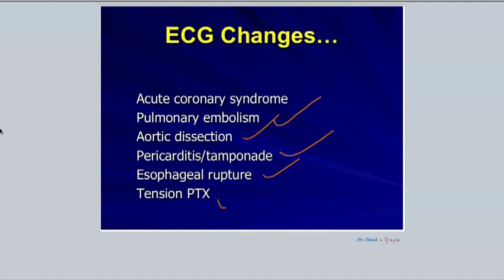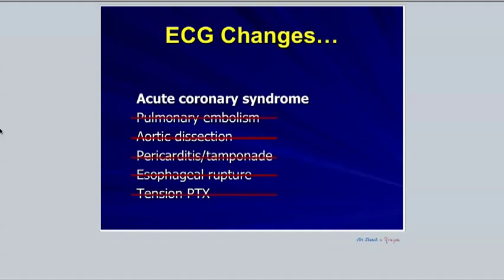And any type of acute pulmonary disease can actually produce T-wave abnormalities. We're going to talk especially about PE and T-wave abnormalities, but there are studies indicating that hyperventilation can flip your T-waves. Pneumothorax, tension pneumothorax, even pneumonia can produce some T-wave abnormalities, maybe even some ST segment changes. But what I want to focus your attention on during the course of this presentation is pulmonary embolism. That's the thing that you've got to be thinking about when you see T-wave changes.